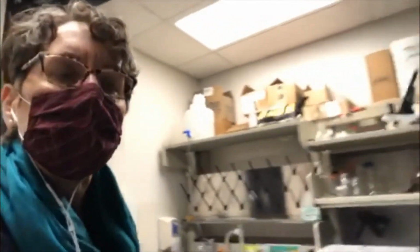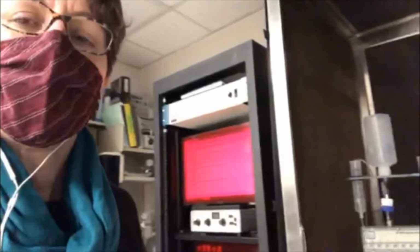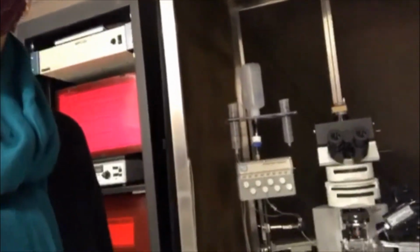So my lab is actually located at the Atlanta VA, and I'd like to show you some of the rooms. One of the first labs that I'd like to show you is a lab that we use for single-cell electrophysiology. So in this room, we have an ePhys rig that is set up that we're using to measure single cell recordings of different retinal cells. You can see that there.